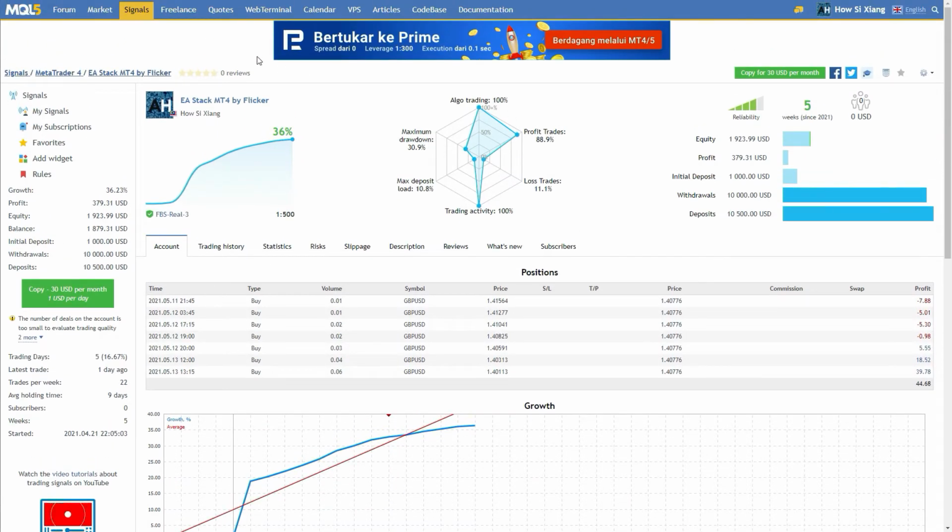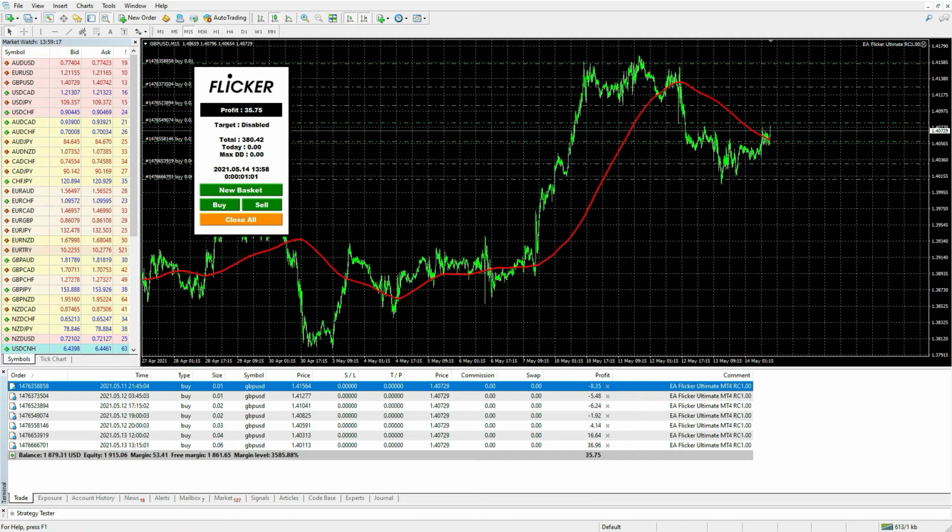Now, I won't say that this is a 100% safe EA. EA Stack is not a 100% safe EA. In fact, if you were to consider getting this EA, I would advise you to monitor on and off, and decide whether you want to exit the trade or not. For example, now it's on a profit of 34, 35 US dollars. Do you want to exit or not? Knowing that it is now consolidating at this area, and there is a very high chance that it might just break out and then go back up again.